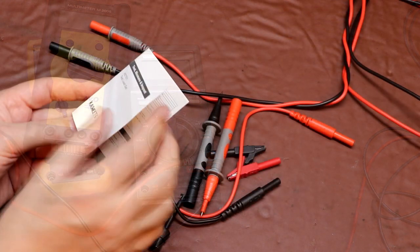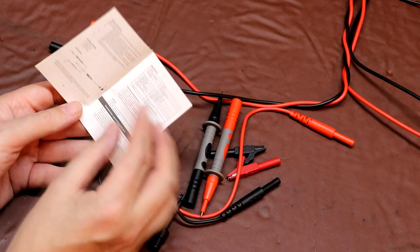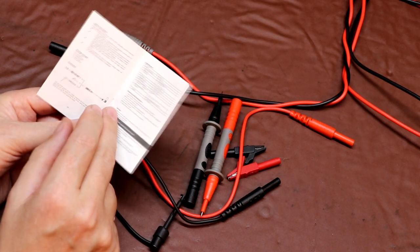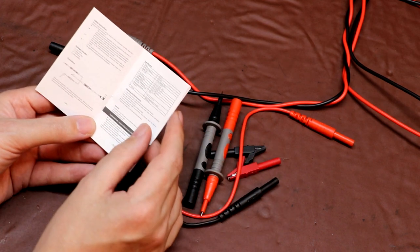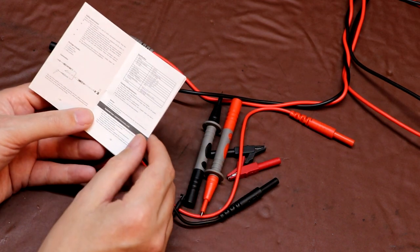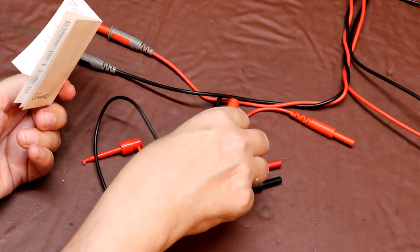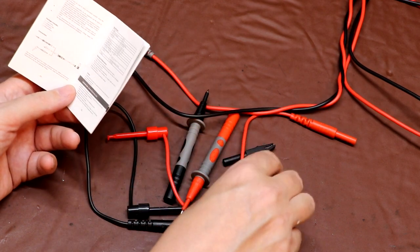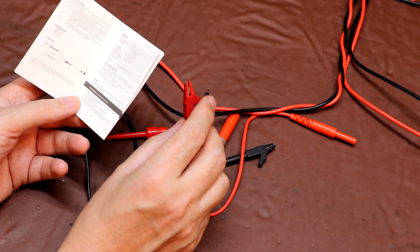Now unfortunately not very much information comes with our KAIWEETS probes. In fact it's limited to this little tiny booklet, but one of the more interesting parts of the specification deals with the electrical safety rating of the various parts. Interestingly enough, I suppose it's obvious really, all these different devices, whether it's the probe tips or the cable itself or these mini grabbers or the crocodile clip, they've all got a different electrical safety rating.